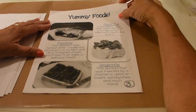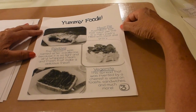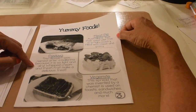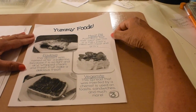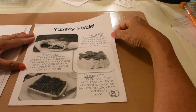Yummy food. Meat pie. Australians love their meat pie. This is a flaky pastry filled with meat and gravy. Pavlova. This dessert was named after a ballerina because it was so light and airy. Whipped cream and fresh fruit make a delicious treat. Vegemite. This spread that was invented by a chemist is used on toast, sandwiches, and much more.